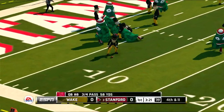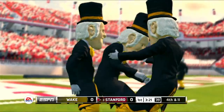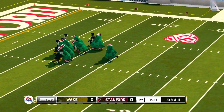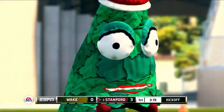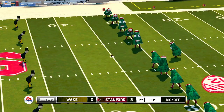Quick strike and he drops it. It's fourth down. This isn't much more than an extra point. Stanford could take the lead with this field goal. It's up, and it's good. Even though they gave up the field goal here, that defense is feeling pretty good about themselves right now. It could have just as easily been a touchdown.